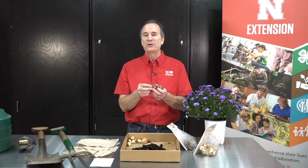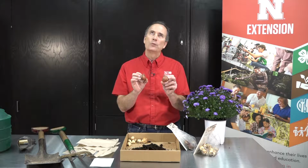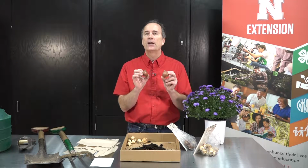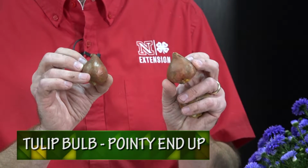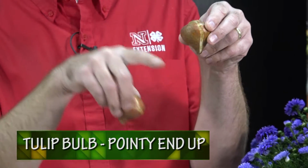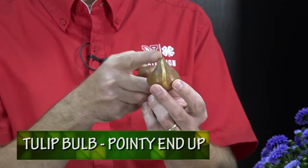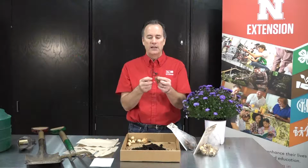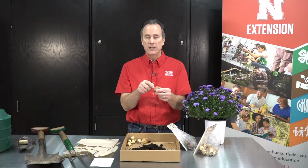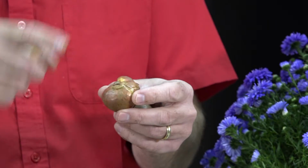There's always this issue of upside down or right side up when it comes to tulips. While it isn't a terrible error in the success of the planting to plant it upside down, because eventually the shoot will come out and turn up, it's always a little bit of a head start if you can put the tip, the pointy end, up. All the roots will come out of this basal plate, and they will provide new roots at that point.